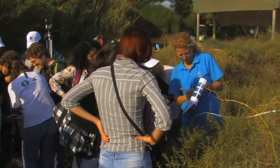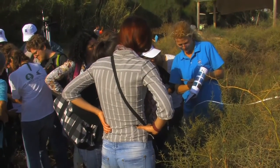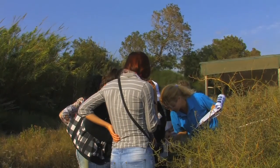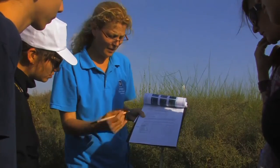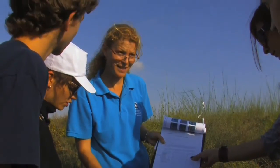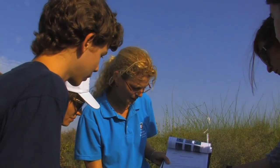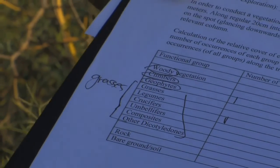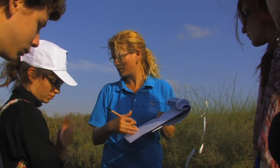And look, we have woody vegetation, climbers, geophytes, and then I move to the next 20 centimeters. What do we see now? Climber. After we did one mark for the grasses, we do another mark for asparagus. The appearances of each group, and we will divide it by the total number of appearances that we had.